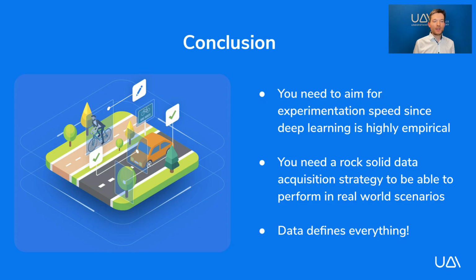All right, we are now at the end of my talk. Let's come to a quick conclusion. So first of all, you need to aim for experimentation speed so that you can run as many experiments as possible. And then you need a rock-solid data acquisition strategy to make sure that you actually achieve your performance.